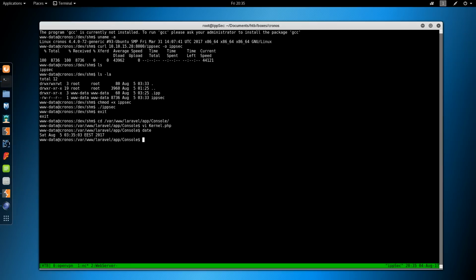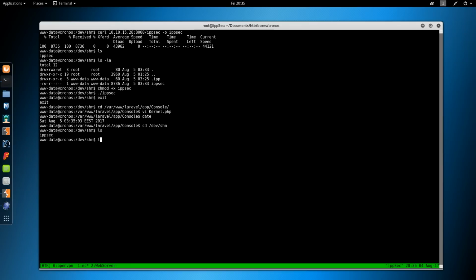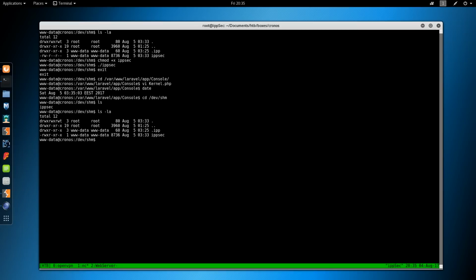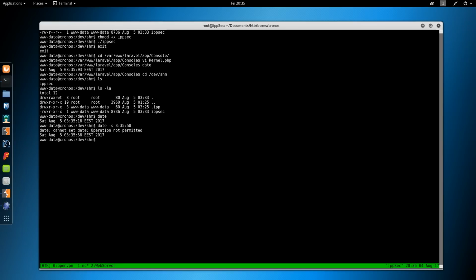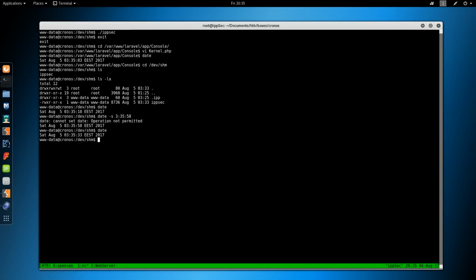And now we wait for the new minute, and looks like we had just literally missed it. Yep, so now we're stuck at a waiting game for another minute for that cron to run. Let's see, can I set the date? Done. Only root can set date. I was hoping to speed up the cron. 33 seconds left, so in about 30 seconds that cron will run, and then we should be able to jump to root.